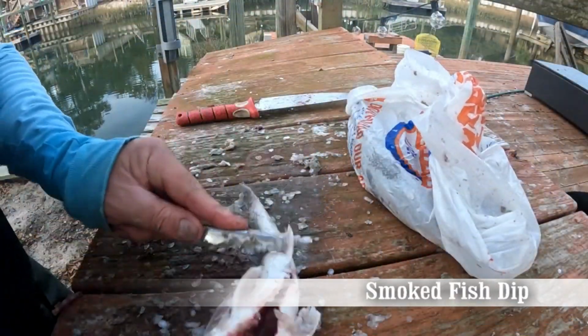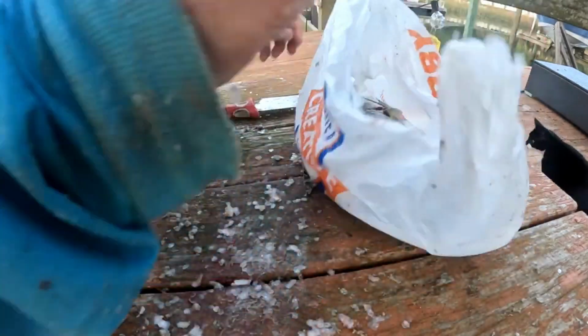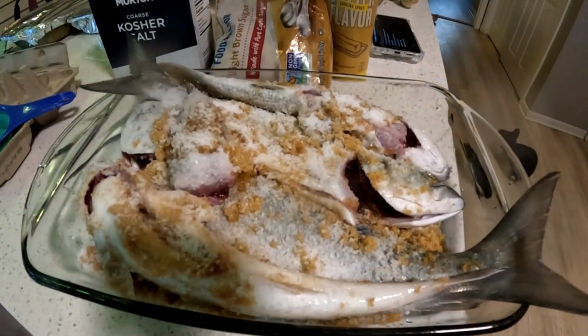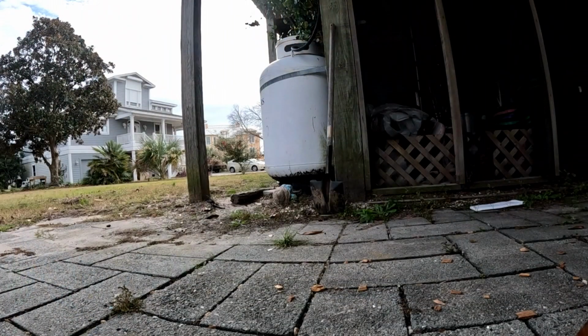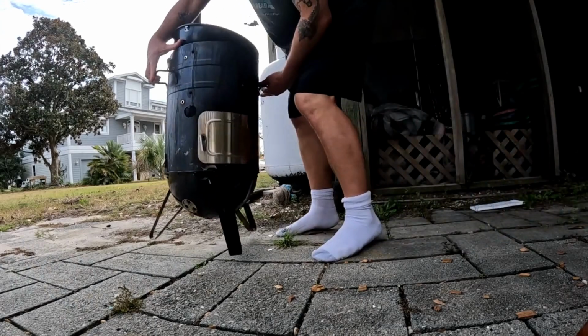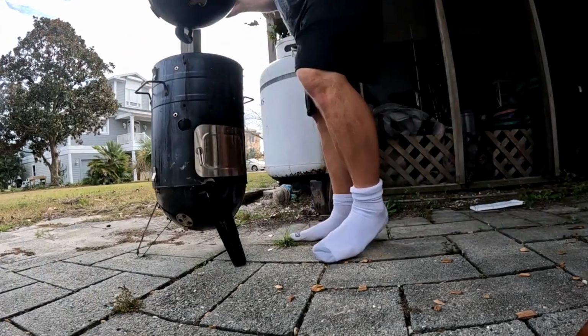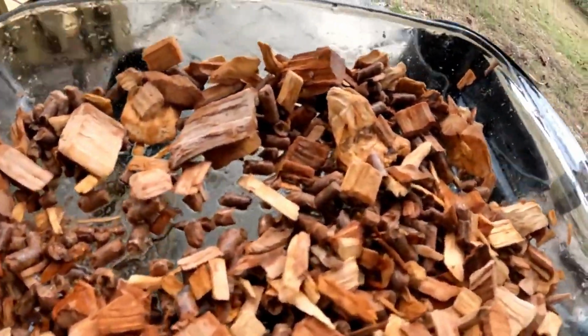So they're going in the bag, but we're going to take them upstairs. We're going to clean them up because they're looking a little nasty here, and prep them for the smoker. I'll show you what that entails. I just take some kosher salt and some brown sugar, and I just put them in a tin, and I let that sit overnight. It draws out the liquid so that the smoke adheres better to the fish.